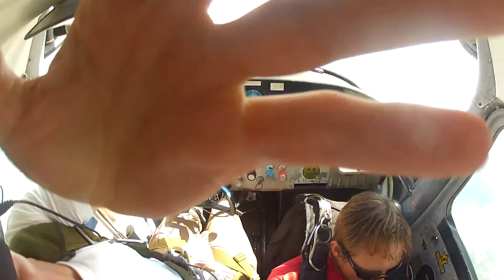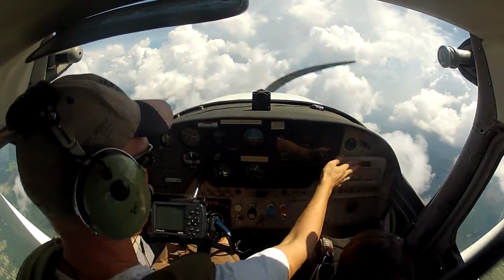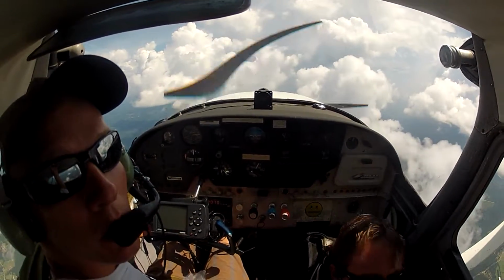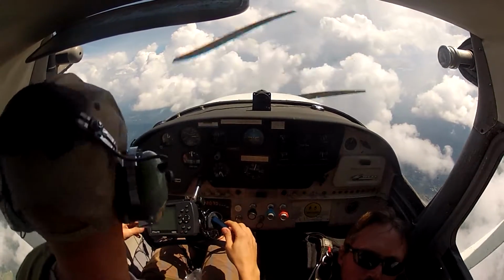210 vector sequence, expect vector across final. 210 on the heading, Blue Streak 4728. AC 5697, turn left heading of 150. That's 150, AC 5697. Air Wisconsin 3863, contact Jacksonville Center 134.37.